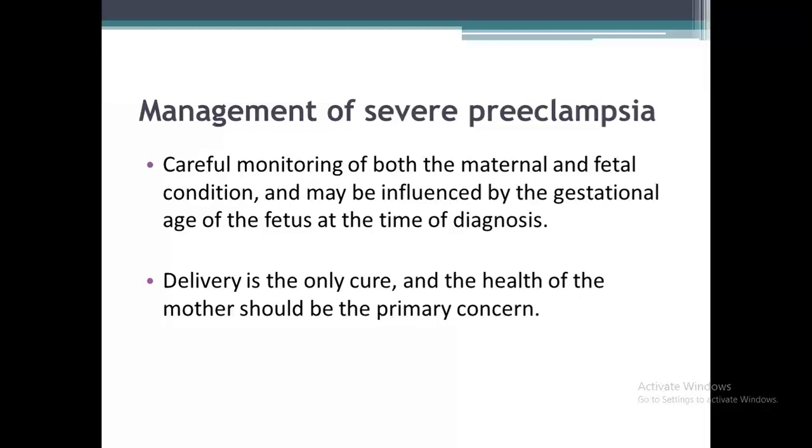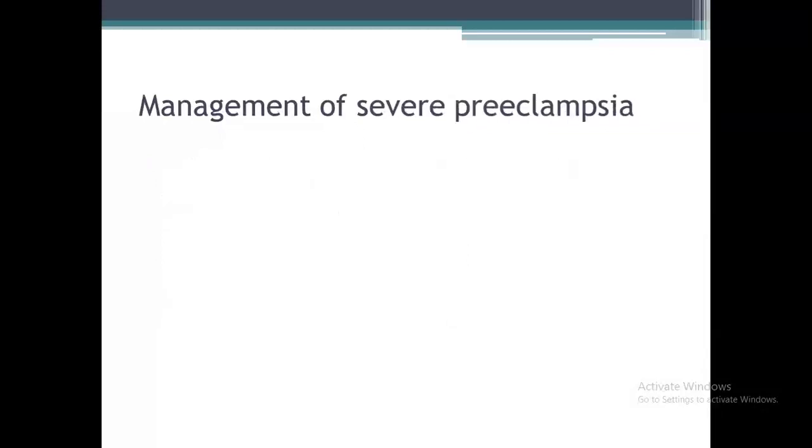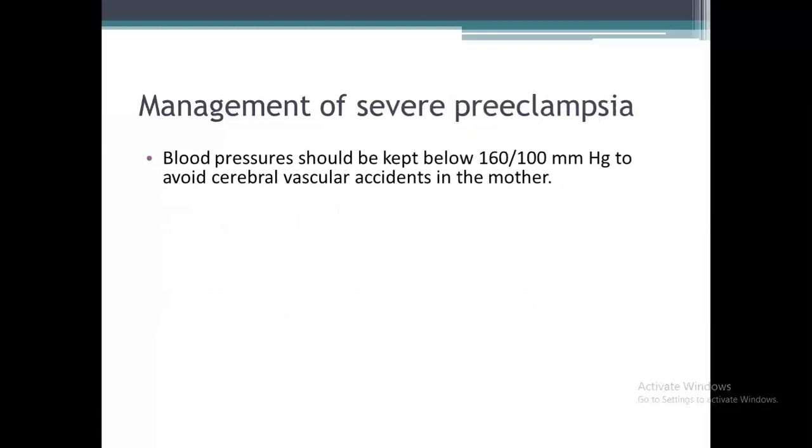Delivery is the only cure, as we know, and the health of the mother should be the primary concern. So I should always take into consideration that even if she is pregnant with a preterm fetus, we should take the priority for the mother as far as we can. Now, blood pressure should be kept below 160/100 to avoid cerebral vascular accidents in the mother.